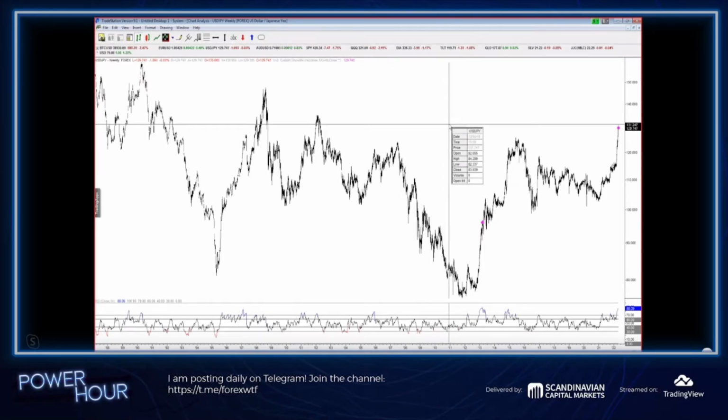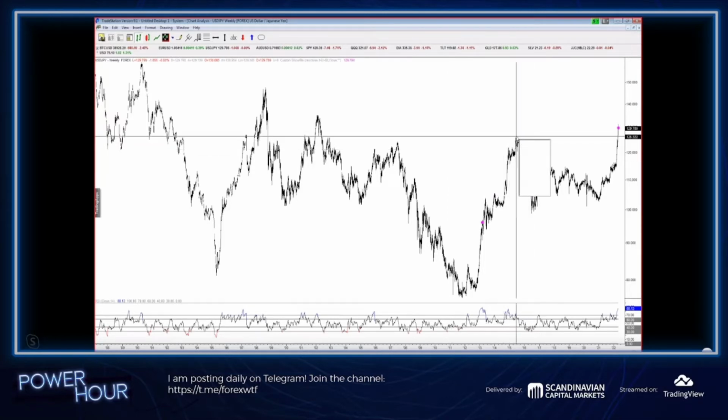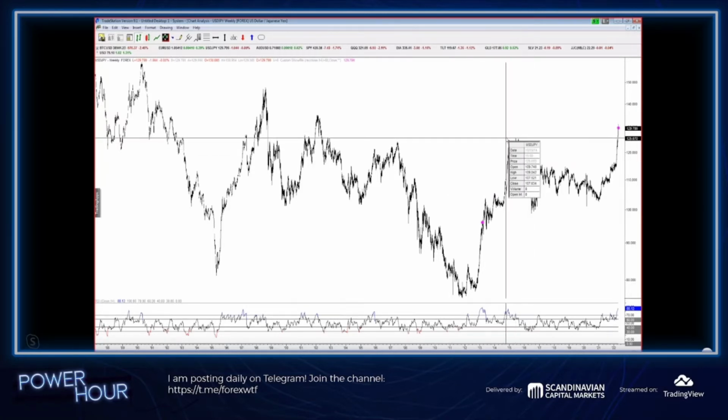So like 131.25 is what we printed here, I guess yesterday. Even if you pull back to this old high, you're looking at like 126. So that former high, 126 from 2015, I'd look for that to provide support, right? So former resistance, watch for support, and then see if you can get a retest on the breakout level and go higher.